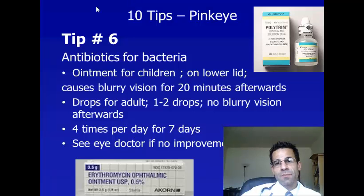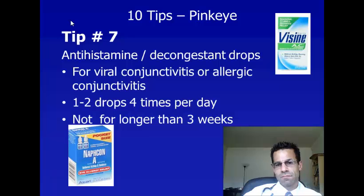If you do not have an improvement with these antibiotics after 2 days, then it's important to go right back to your doctor, because the infection that you have might be by a bacteria that is not affected by the antibiotics, and your antibiotic might need to be changed.